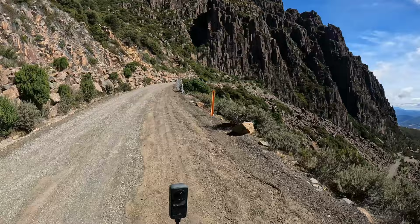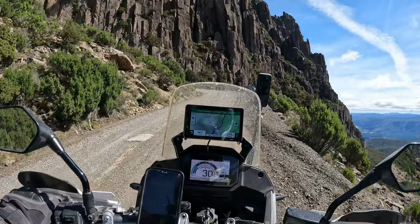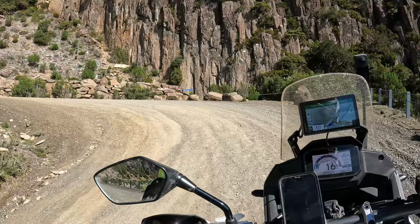So I'm running Motol's GPS, front and back. I do have the bike in gravel mode. I do it in normal road. It's no worries at all. They tell me these are the ones you've got to worry about, the ones to the left, but okay, look, I'm just putting around that. I'm balancing, there's no worries at all.